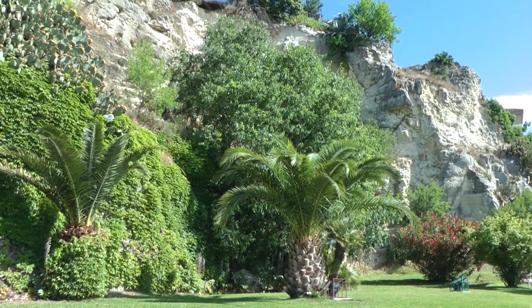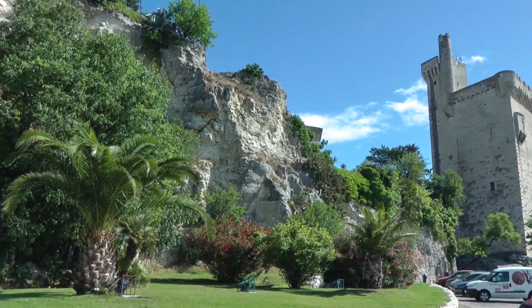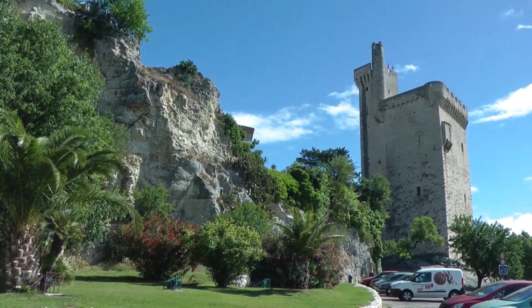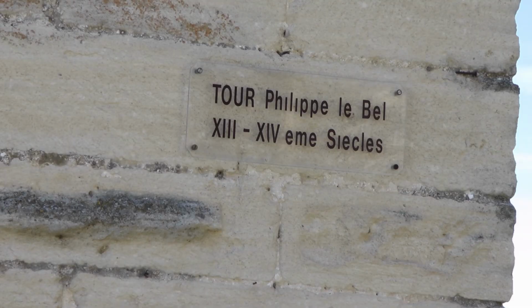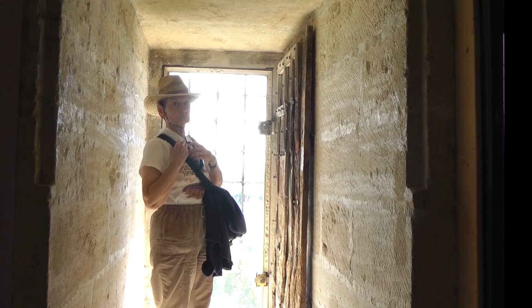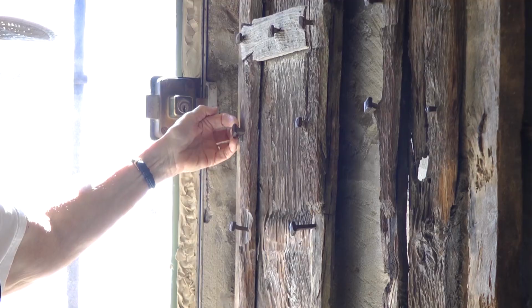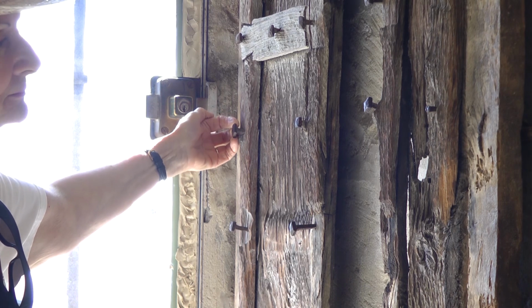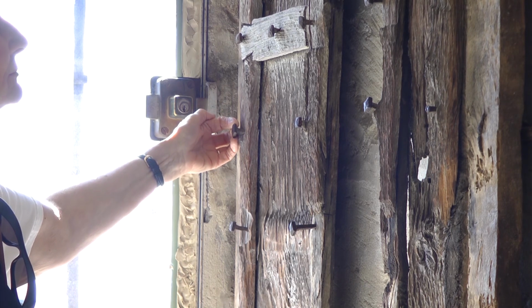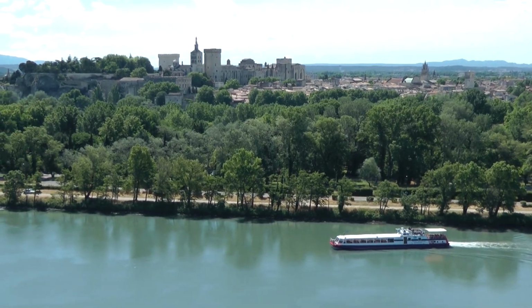When we got to the tower, we were surprised to see these tropical plants. We were able to enter the tower and see some of the original material. We climbed to the top, from where we could watch a cruise boat on the river.